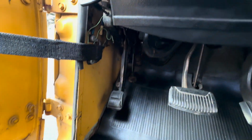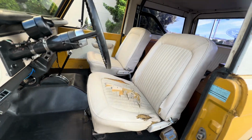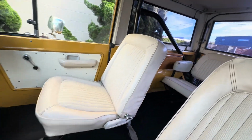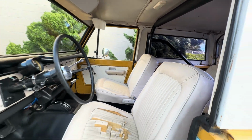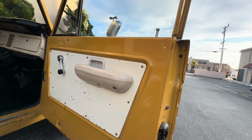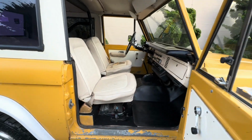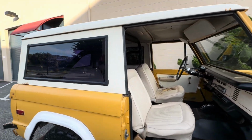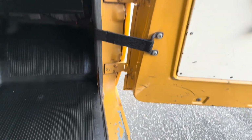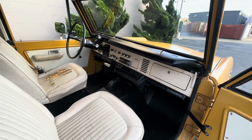There's no real rust. You'll just find surface rust because the car is just unmolested, not touched, not painted, not undercoated or anything like that. And the seats, besides the driver's seat, the passenger seat and the back seat are both in pretty good shape. Again, doors are very clean and they shut well. Nice door jambs. Very honest car.